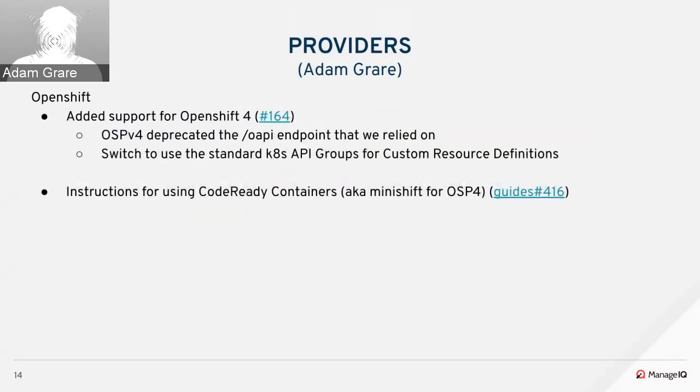The big one here, OpenShift, we added support for OpenShift 4. In case you don't know, OpenShift is a set of enhancements on top of Kubernetes. Previously we had the Kubernetes provider and the OpenShift provider, and the difference was the OpenShift provider used a different endpoint. There was a /o API for all of the OpenShift collections. OpenShift 4 got rid of that, deprecated it. They now use the standard Kubernetes API groups, and all of the OpenShift additions are just different custom resources.